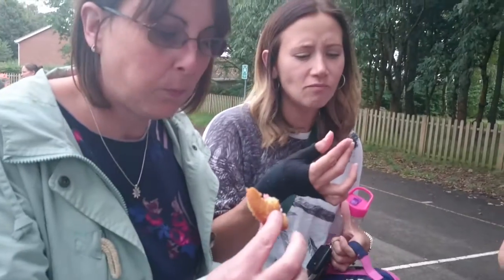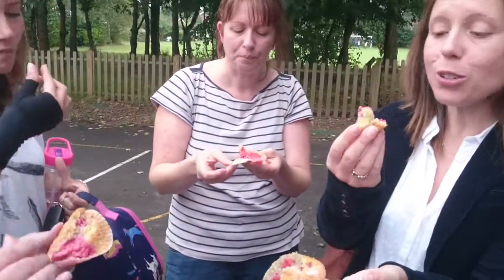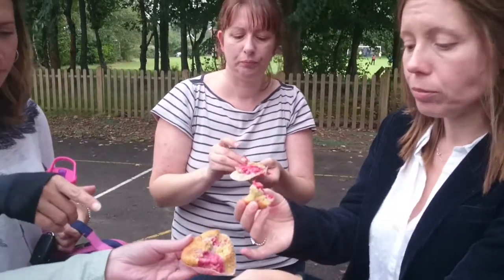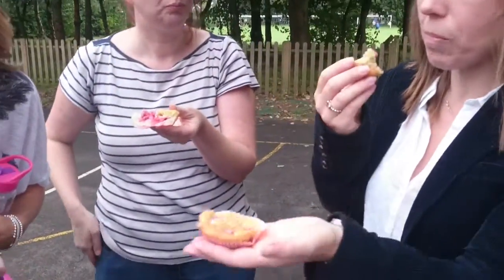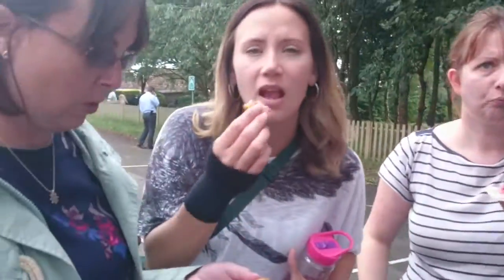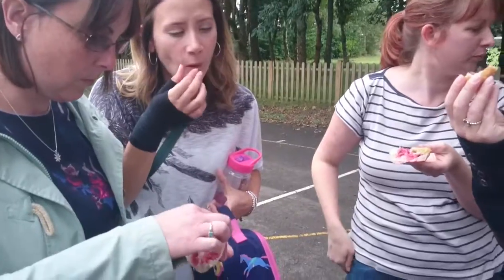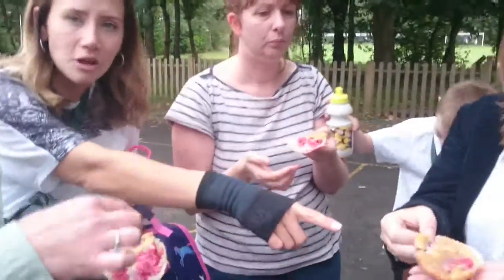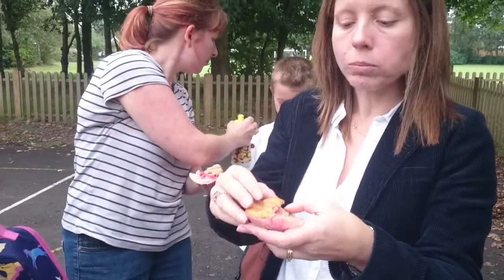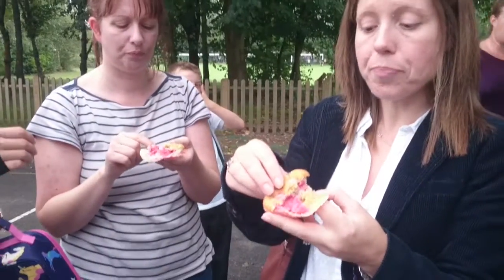That's my half. So is that the different one? You've gone for white, and you've got one that's in a pink. This was the one that Kev had. These taste like a bit donut-y. Yes. What have you got now? Yeah, they taste like donuts. So the pink cupcake tastes a bit donut-y. Oh, the white one tastes more donut-y, right?